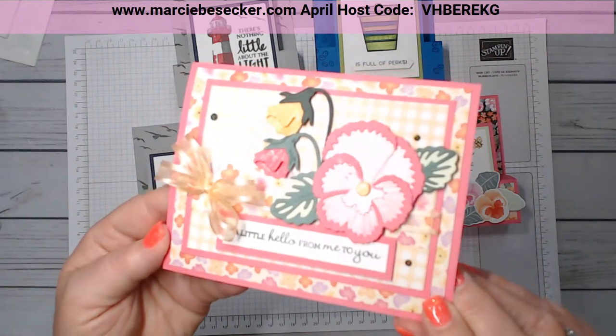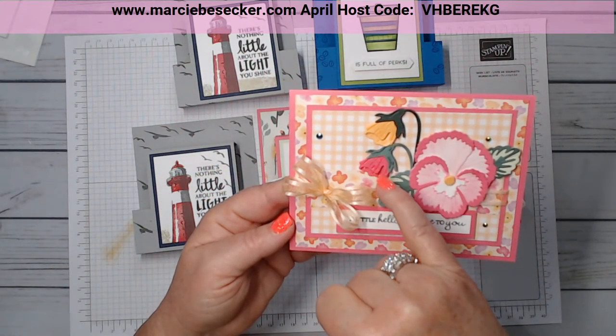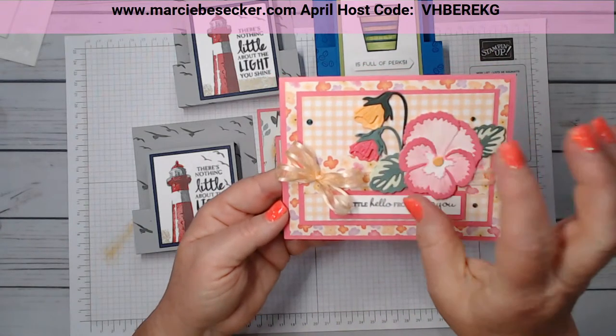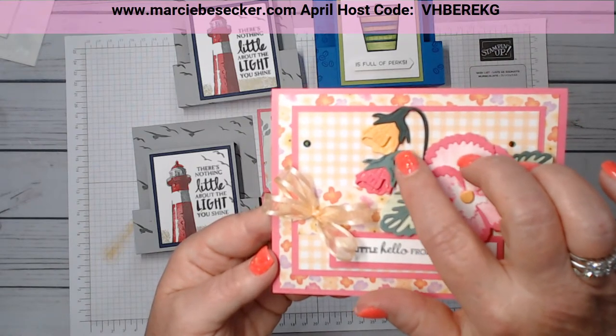Okay, and then this is of course the paper I just cut out, and I did add Winkastella on there. I don't know if you guys can tell. And then this is the paper, but I also took the alcohol marker on top to just give them a little more color. And you can kind of see that a little bit on the stem where I kind of colored it in a little bit.